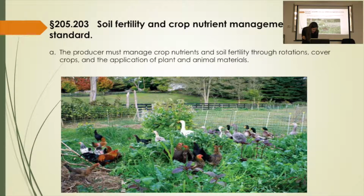Still part of 203, managing fertility. Manure always comes up with vegetables. This is a lovely rotation if you can keep birds out. I know MFA's got some birds on the side, but we do have vegetable farmers who, that's a really nice rotation. They might not certify their birds, but one year they grow vegetables, and the next year that turns into a chicken pasture. And then maybe 2 years later, they grow vegetables there again. Great source of fertility, right? If you want to do that sort of thing.